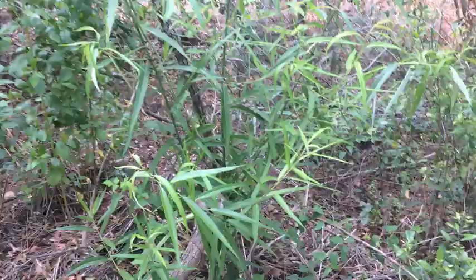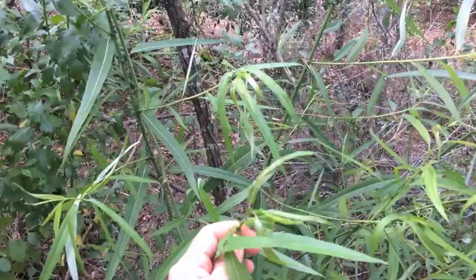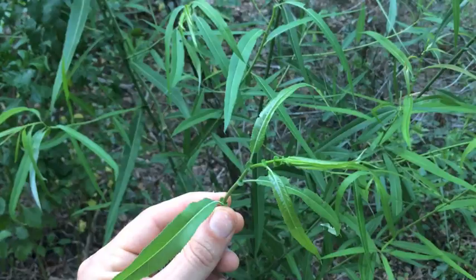So this is a young willow. It's coming up. And these leaves right here, you can boil these and make a tea. They actually have a lot of vitamin C in them. You can eat young willow leaves straight like this too. They're kind of bitter. But you make a tea with those and it has more vitamin C than an orange. Young willow.